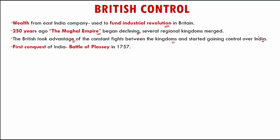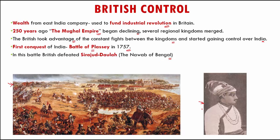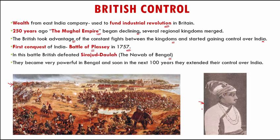Their first conquest of India was at the Battle of Plassey, which happened in 1757. So this is the Battle of Plassey. In this battle, the British defeated Siraj-ud-Dawla, the Nawab of Bengal, and finally gained control. This is Siraj-ud-Dawla, and they became very powerful in Bengal. And soon, in the next 100 years, they extended their control over the whole of India.